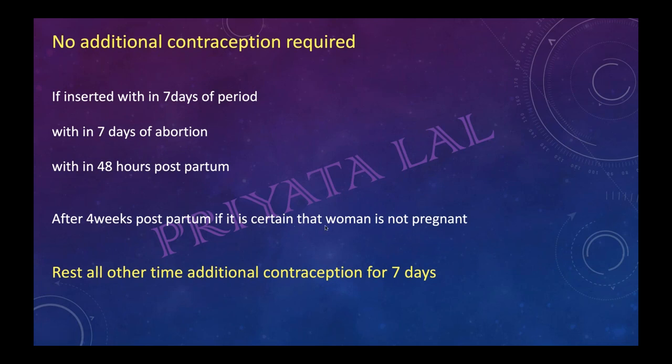For all other oral contraceptives and injections, it was 21 days, but for copper coil and for LNG IUS, it is 28 days. Why is it 28 days? Because these are intrauterine devices. The uterus is soft, so chances of perforation are there. Fine, so this part you have to remember. Apart from this window, additional contraception for 7 days has to be there.